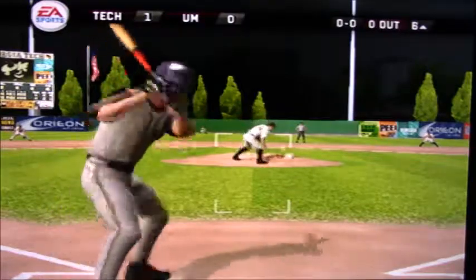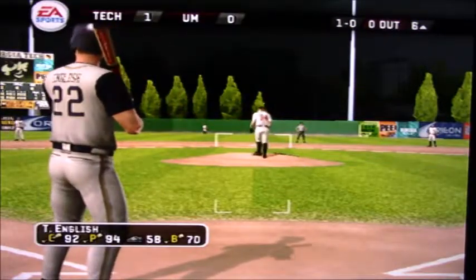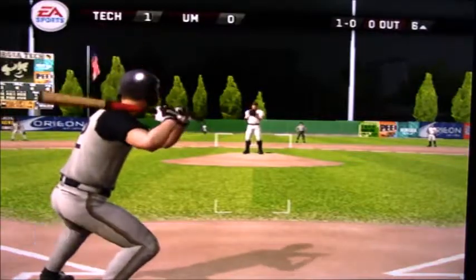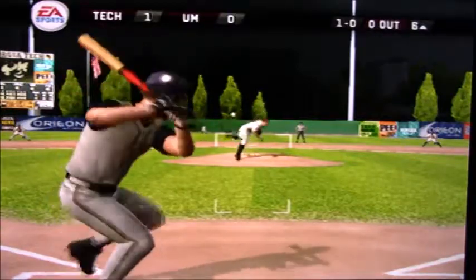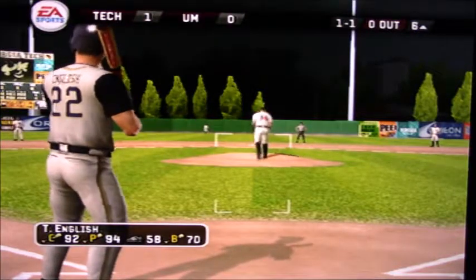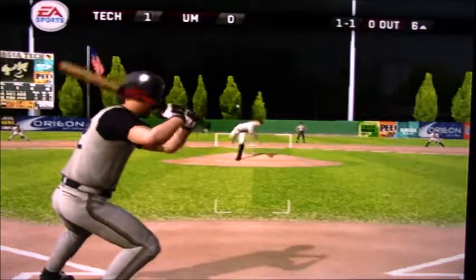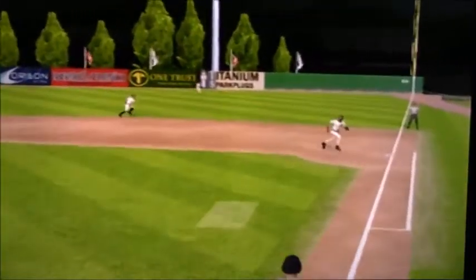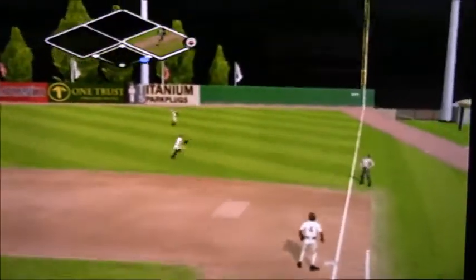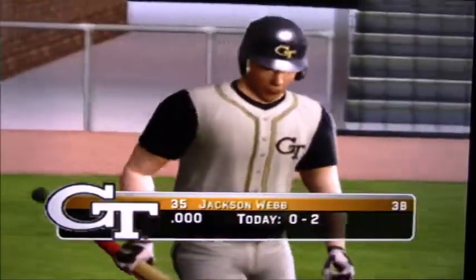Nice job. Takes one. Showing why he was drafted, right? Takes a fastball for a called strike. Popped up. Makes the catch for the first out.